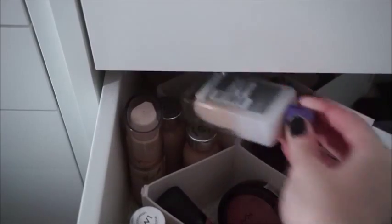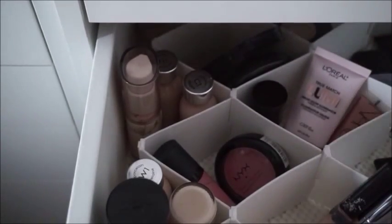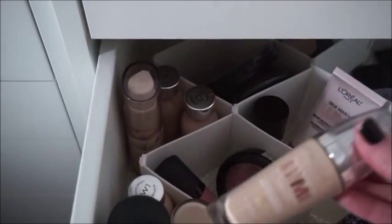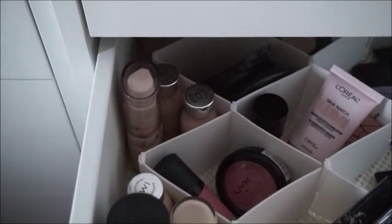I guess I'll just go and pick them up. I have the L'Oreal Liquid Nude Magic Powder Foundation, and then the L'Oreal True Match Lumi in 1-2. Both of these are a little bit too orange and too dark.